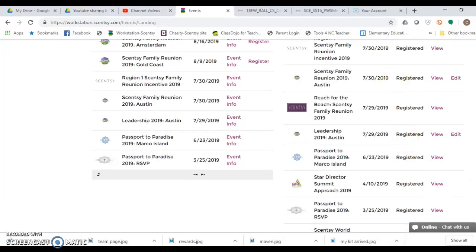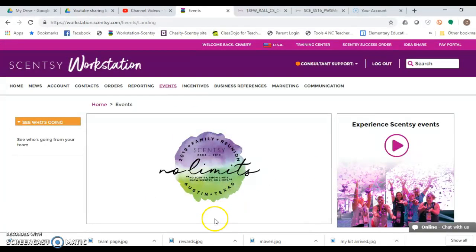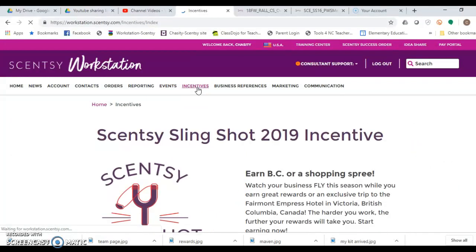It also keeps a tab of everything that you've been to. Leaders are born at events. If you can go to family reunion, you need to be there. That is why I am still with Scentsy 100% because of reunion.